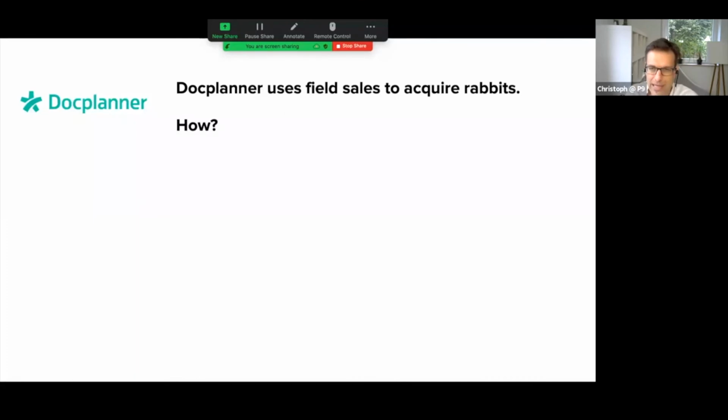Dog Planner is a platform that allows patients to find doctors and book appointments, and for doctors to receive these booking requests and to manage their calendar and practice. Dog Planner is a rabbit hunter, and yet they are able to acquire many doctors using field sales. So this is something which, according to the book, shouldn't be possible, because it's supposed to be not aligned in terms of LTV to CAC. So why is it working nevertheless?